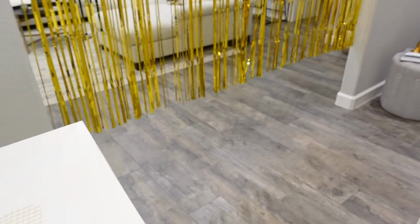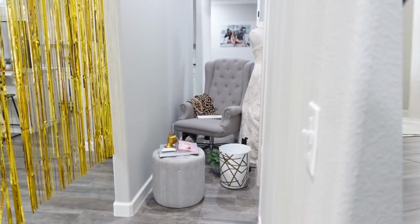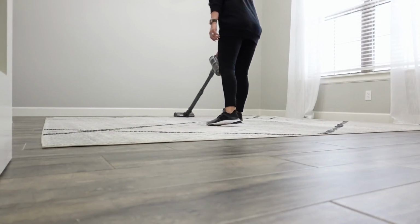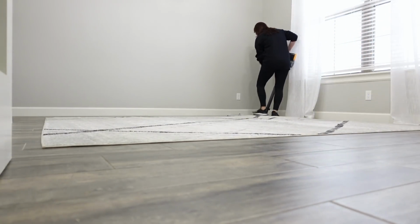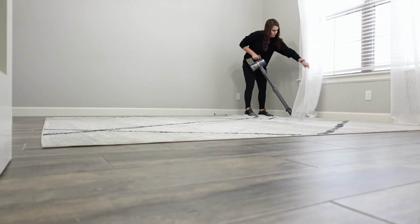So I didn't know how this was gonna work out, so we're gonna start in this room first, just in case I don't like it. We haven't messed up the entire house, so we're just gonna work on this room for a little bit, make sure we like it. So I'm just prepping it, I'm getting everything out of the room. Now I'm gonna clean it real quick, which I didn't have much to do other than to vacuum the rug, and then we'll start bringing all of his pieces into this space.